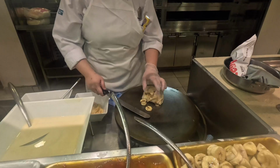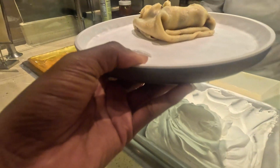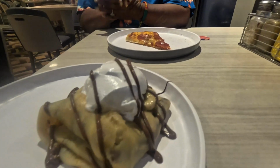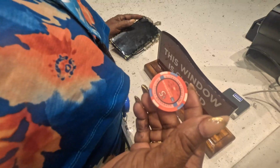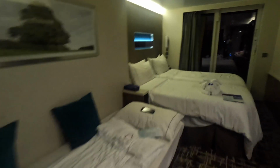Then we headed over to the buffet where they had a new crepe station set up, and I love crepes. I'm a sucker for crepes. That is one of my favorite desserts of all time. So I got a Nutella crepe, and then we went to the casino for a little bit, and when I went back to my cabin, they had a new animal on the bed.